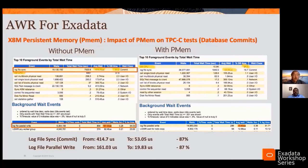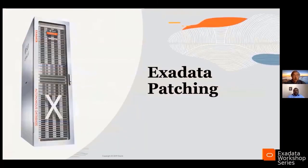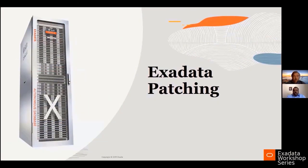And then finally, you'll see log file parallel writes, which is the actual write event for the commit traffic. That decreased from 161 microseconds down to 19 microseconds, or again, an 87% reduction in latency. And this is why Exadata is the fastest database machine ever built. So Cyril's going to take over now and talk about Exadata patching.